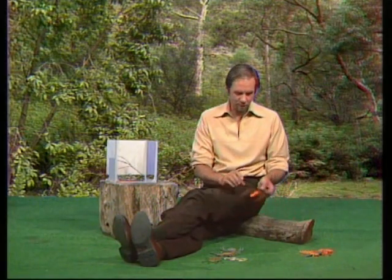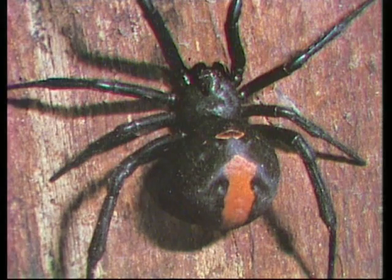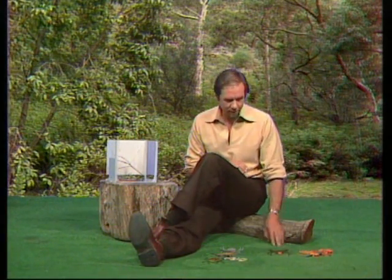And the redback's really what we're talking about now. It's one of Australia's most interesting spiders, and it's one of the two most deadly, along with the funnel web. Difference is, this one is found all over the place. And you can find it and distinguish it by the red stripe on its black body. Very elegant spider, but don't on any account touch it, because it really is quite a deadly thing.